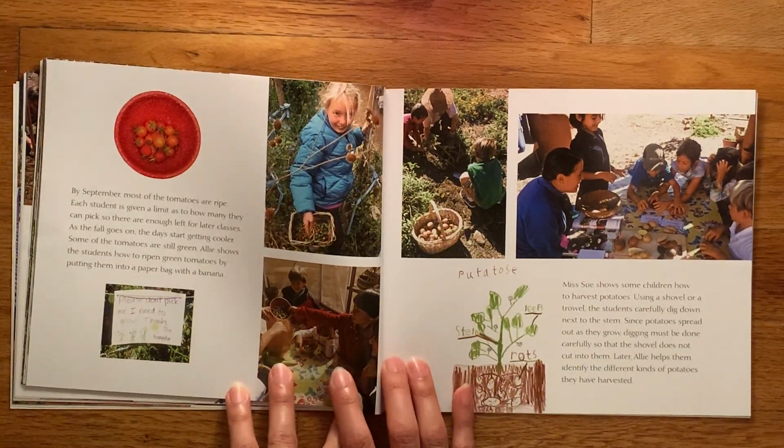By September, most of the tomatoes are ripe. Each student is given a limit as to how many they can pick, so there are enough left for later classes. As the fall goes on, the days start getting cooler. Some of the tomatoes are still green. Allie shows the students how to ripen green tomatoes by putting them into a paper bag with a banana.